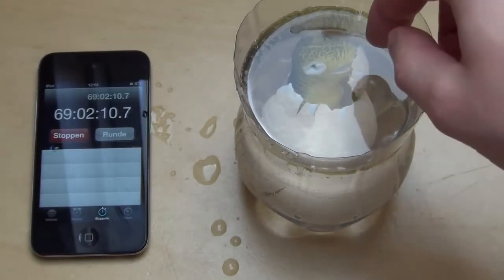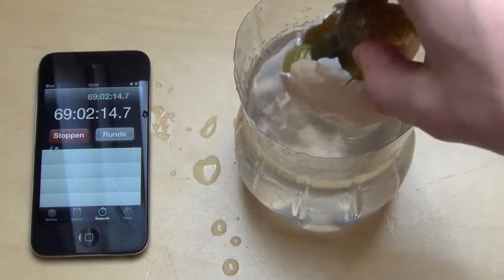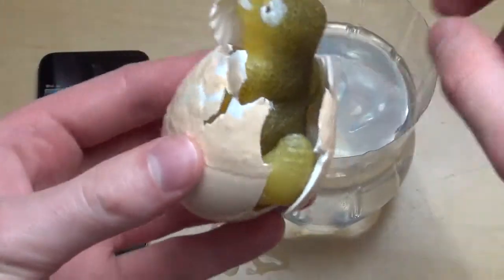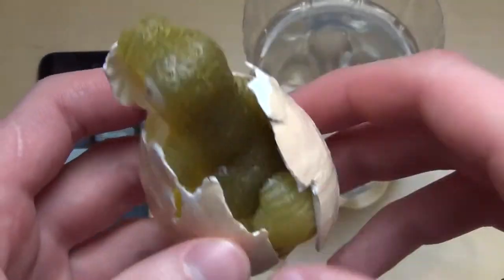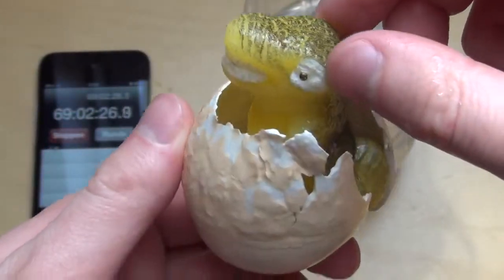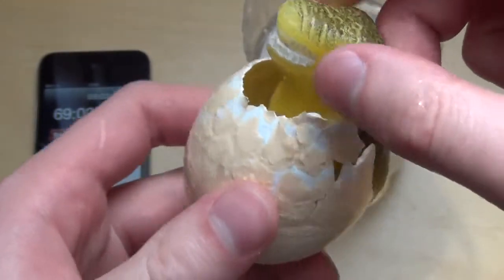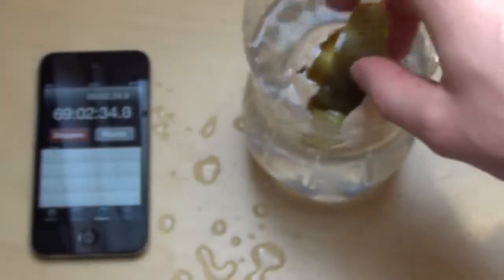So 69 hours have passed now, and the dino really breaks through the egg here, and we can see the tail and everything. Yep. And it will be very interesting to see how big it gets in the end, and it feels like gummy or something. Yep, and down to the water again.